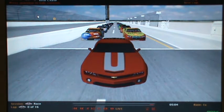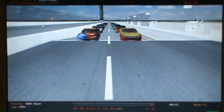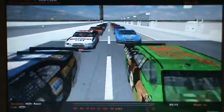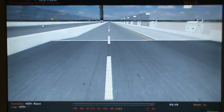Drivers, start your engines. Well, there was our command. As I was saying, I did a race at this track with the truck mod, but I am still waiting to see how it's going to be with the Cup 11S mod, which is what I'm running with my series.